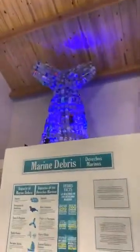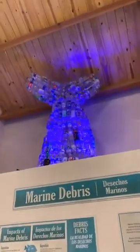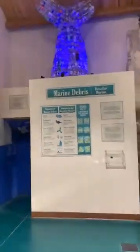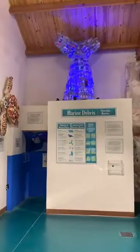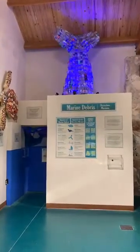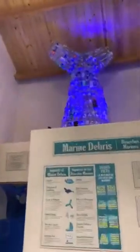So this is our brand new whale tail. It is completely made up of plastic bottles. It's pretty incredible, right? So it's very, very big. If I stand back here, you'll be able to see how enormous it is. So this is in our museum at our facility. We are open to visitors if you're close by and want to come see it in person.